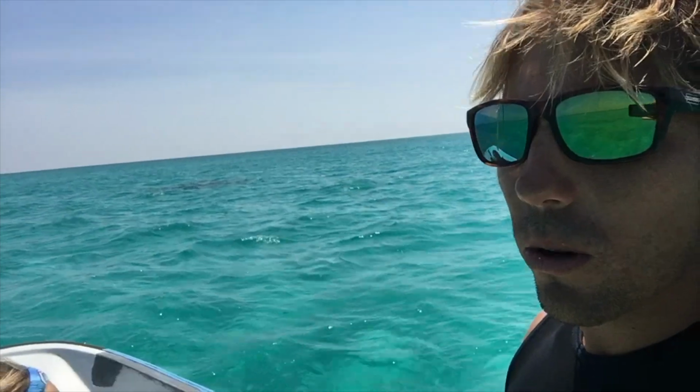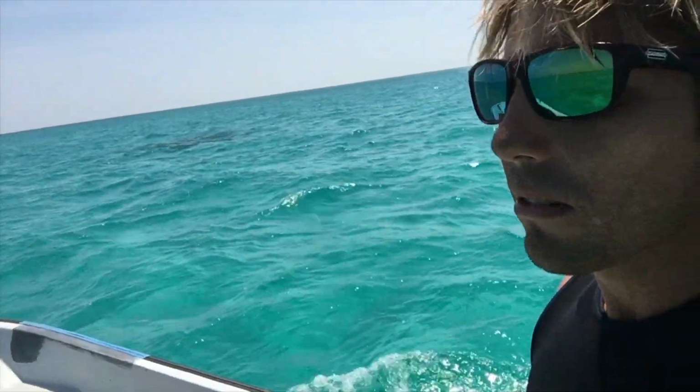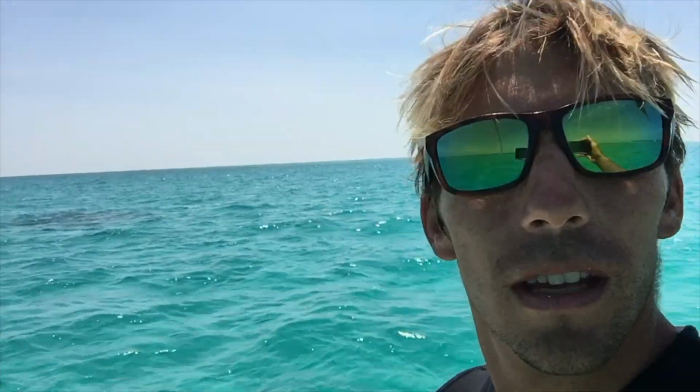So cool. So we're gonna do a little bit of spear fishing quick and see if we get a fish or two and look for a conch. Here we go.